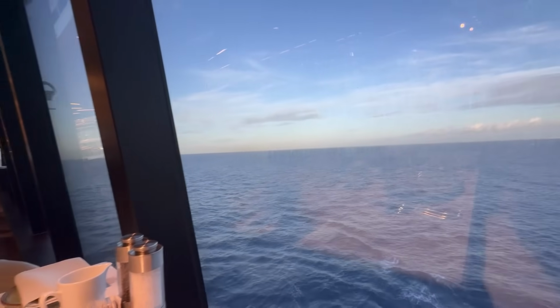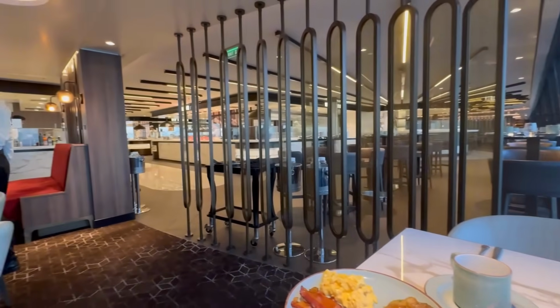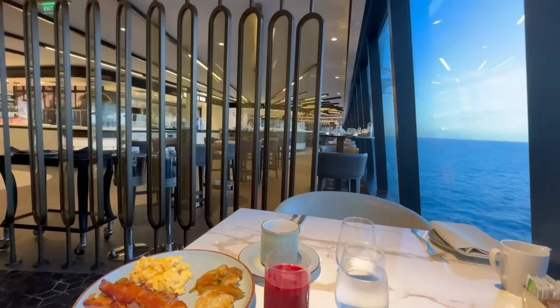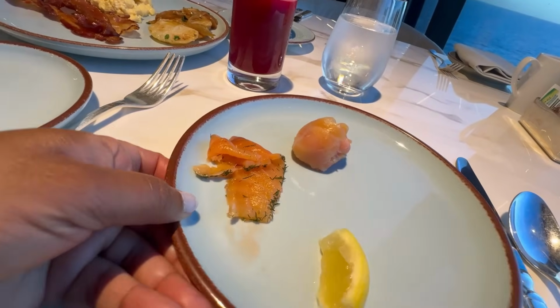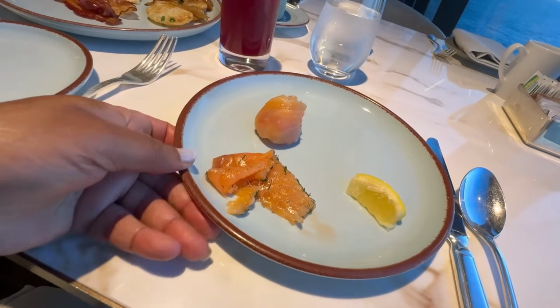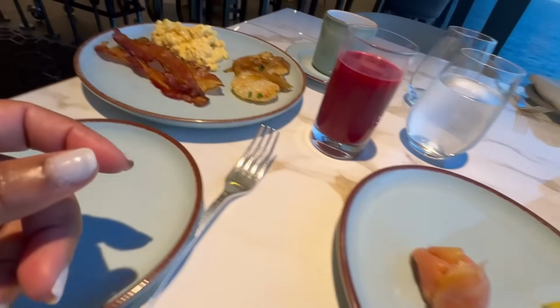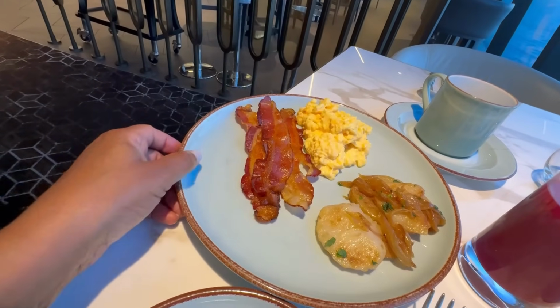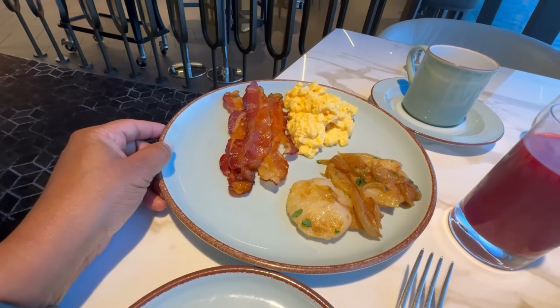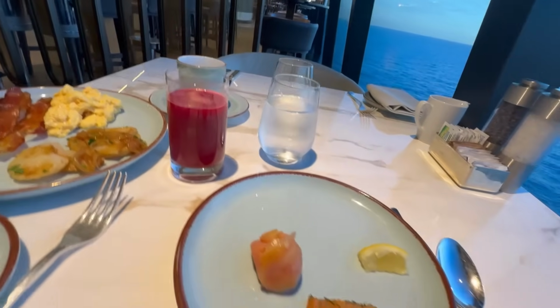All right, good morning, everyone. We are in Cozumel today, and I came back up to the Marketplace Emporium for breakfast after yoga. So this morning, I got a little sample of, there were like two types of salmon. So I just got a sample of that so I can taste it. And then over here, I got bacon, eggs, and these are potatoes, lyonnaise potatoes or something like that. And then you saw I got my juice here, got coffee coming.